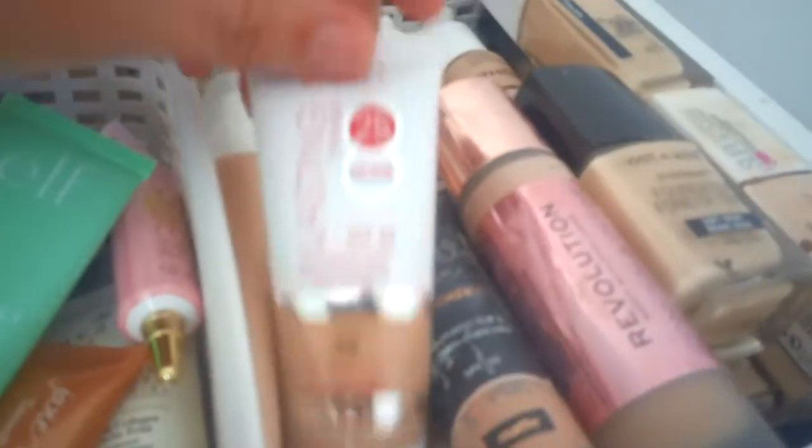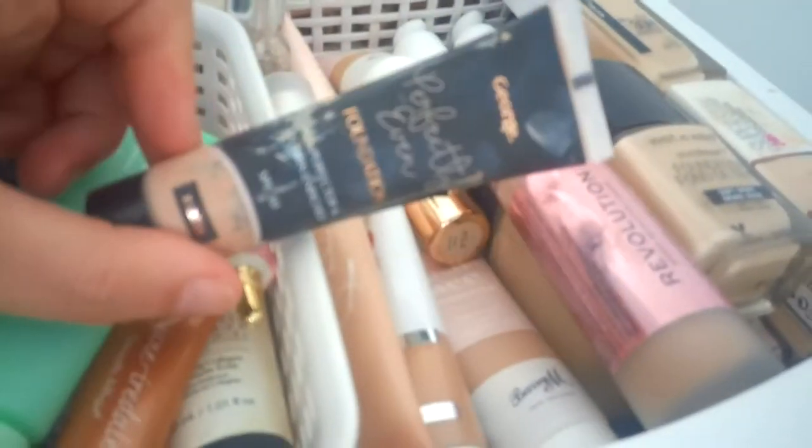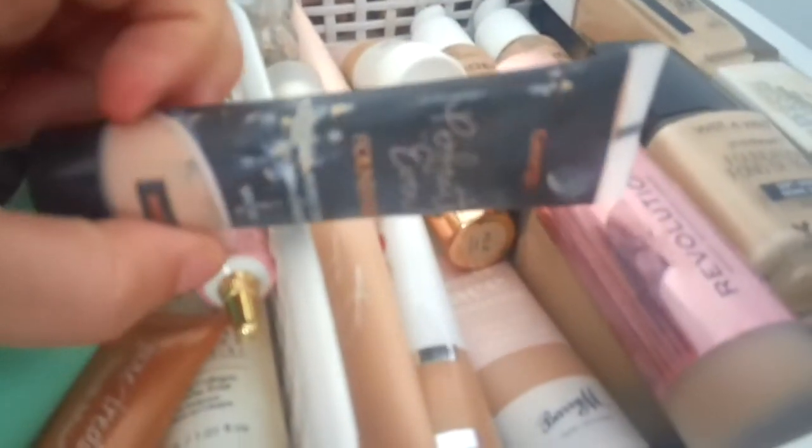Next is this Rimmel Lasting Finish 25-hour SPF 20 foundation. I've not tried this yet, so I don't have a view on it. I have this George foundation. I'm going to declutter it because I've never used it and I've had it for far too long, and like I said, it's going a bit funky, so I'm actually going to bin that.